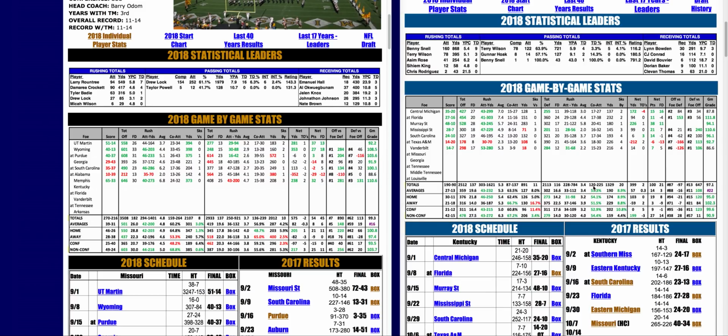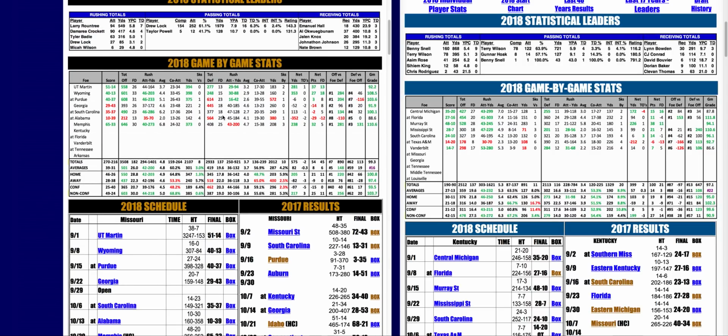can run the football. Missouri last week against Memphis did give up 200 yards rushing, 4.7. So I think if Kentucky can run the football, let's hope they don't have to pass, they should be able to stay within the number. And I think Drew Lock and this potent Missouri offense will be more like this than they were in these big green numbers here. So my play here is to take Kentucky plus the full 7 against Missouri this week.